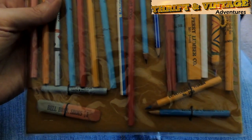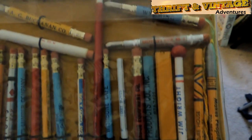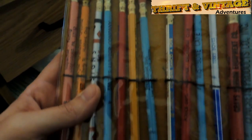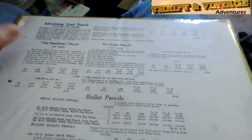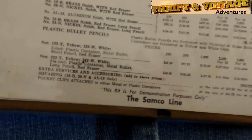This is an original salesman sample. As you see in here, a bunch of different pencils. Some of these are actual businesses. Some of them are just made up businesses just for the purpose of this salesman sample. Some of them actually say things like sample, etc. on it. And if you turn it over on the back side, it's got a price guide, different prices of the different pens, etc.